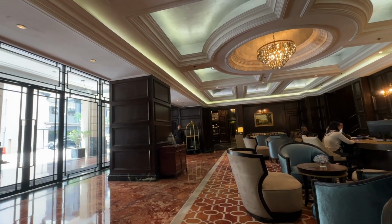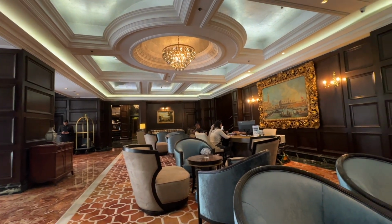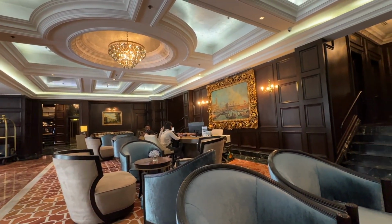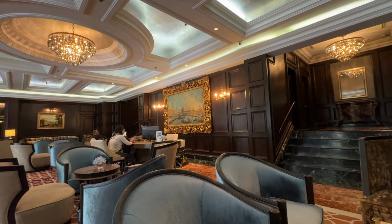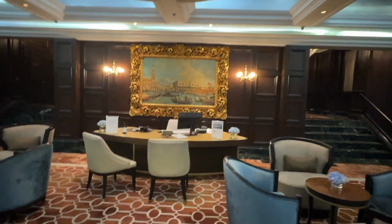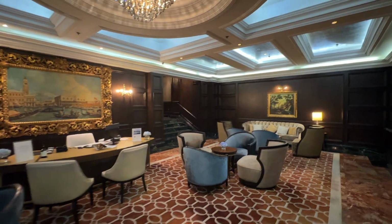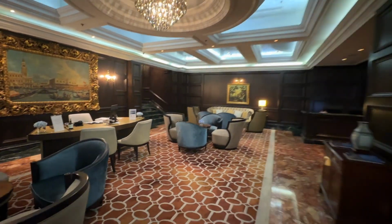As a club room guest, I will be directed to the club reception at the other side of the building to do my check-in. This is the club room reception located on the other end, next block. It looks classy with lots of armchairs and sofas around. I was given the room at level 8.